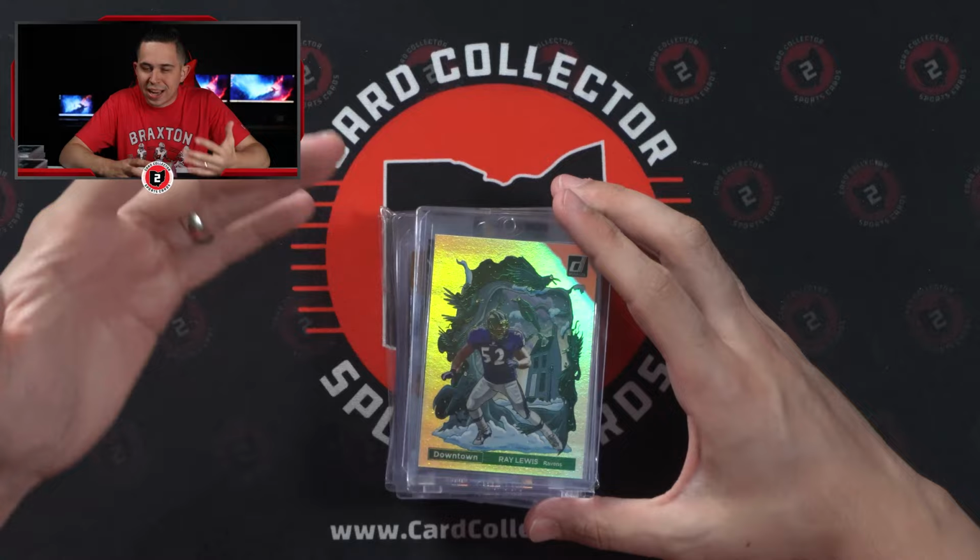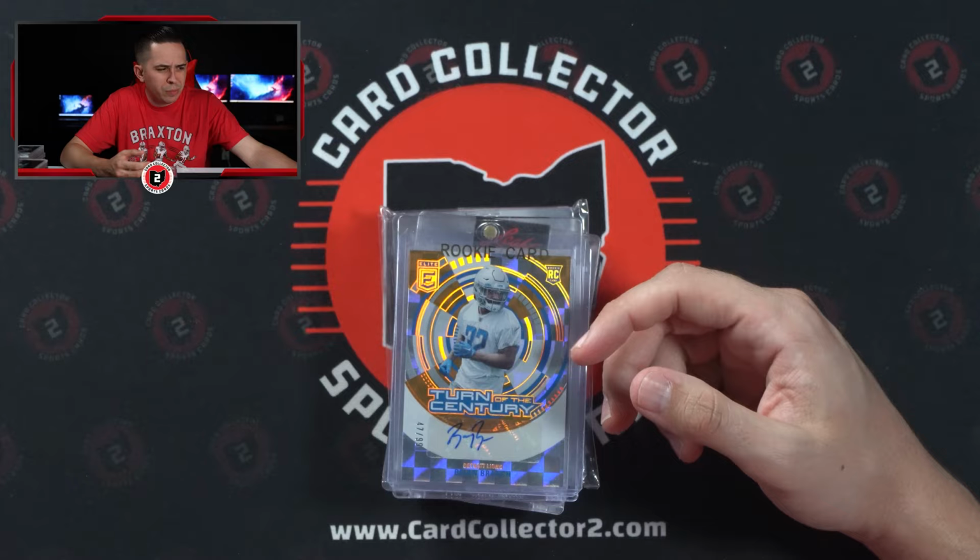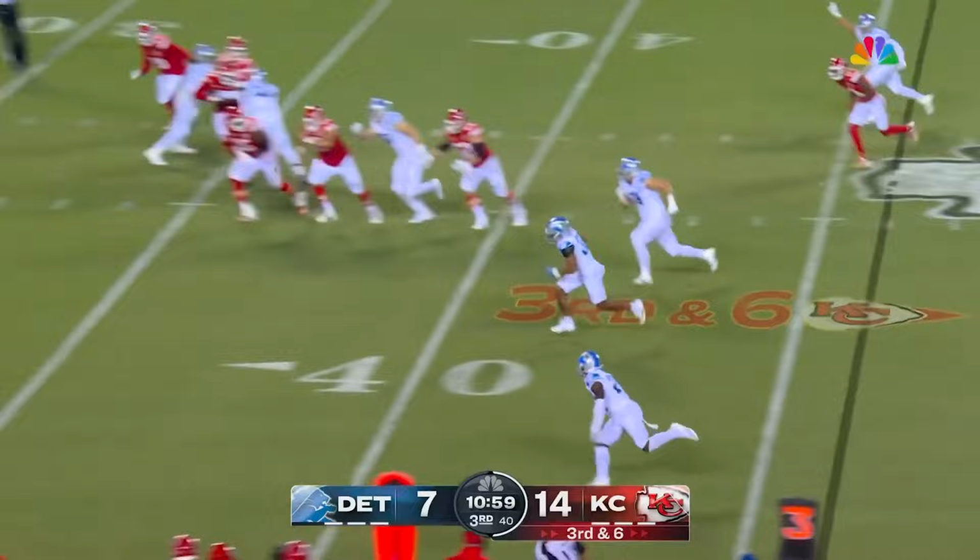So no exception here. Ray Lewis, Christian Watson. Packers look good, and they didn't even have Watson. It's out of 99. I think Romeo Doubs had like two touchdowns. Brian Branch, picks. Was he the one with the pick six? I feel like he was the one that had the pick six.